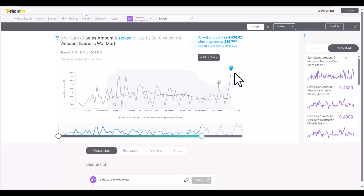so we have generated two signals on this. You can be as granular as needed when you're setting up these signals based on the configurations you set in place in the background. Yellowfin identifies the exceptions in data and generates the signals automatically. You can also see the correlated metrics. In some cases, you can even see the related comparisons.